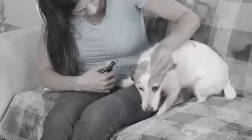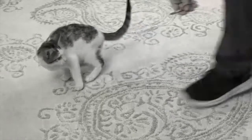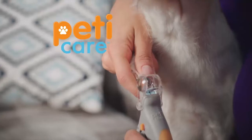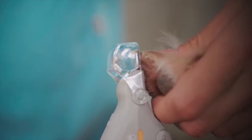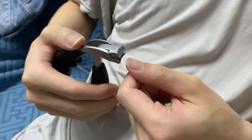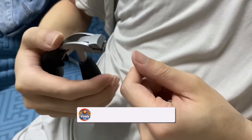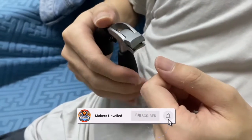In recent years, the market for nail clippers has expanded to include specialized versions for specific uses. These include clippers for pets, infants, and even heavy-duty clippers for thick or tough nails. The evolution of nail clippers continues as manufacturers strive to meet diverse consumer needs.